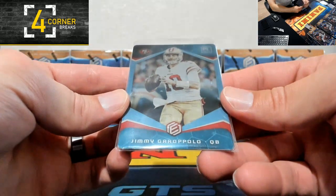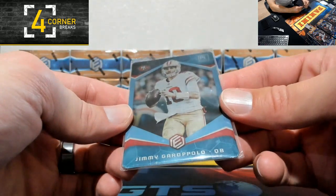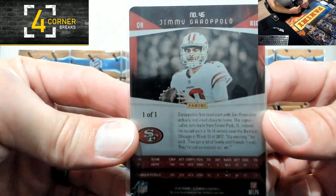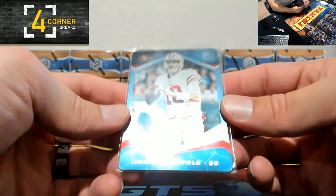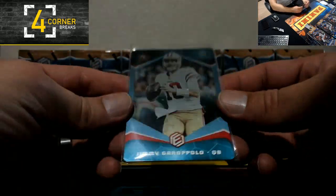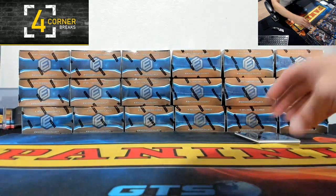48/50. Jimmy Garoppolo. Was that platinum for PT? I don't know my Elements table, so I'm going to learn something while I... Oh, one of one? For the 49ers. The Platinum 1 of 1 Jimmy G. How about that? Nice hit, dude. Platinum 1 of 1. Very nice.